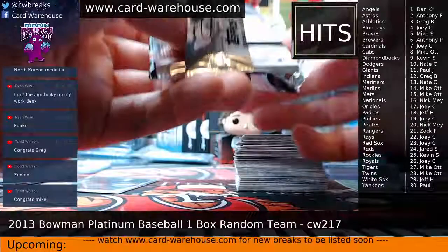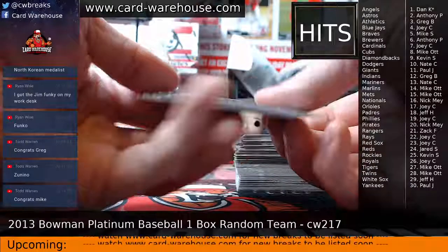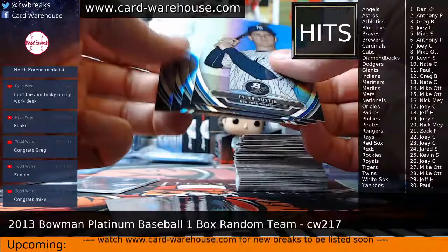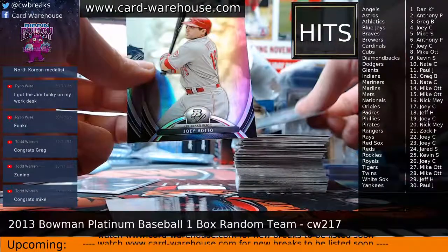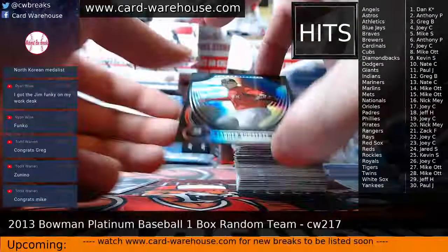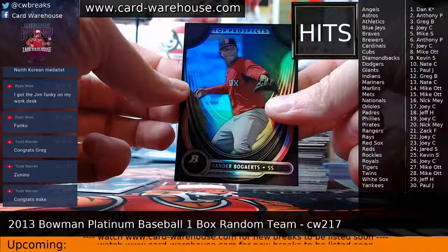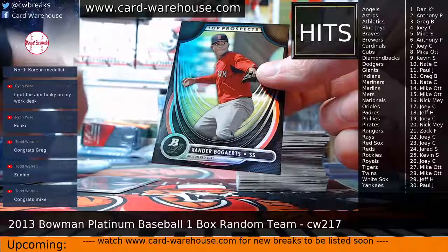Last pack. Good luck, everyone. Hopefully I have something nice in the last pack here. That's not bad. Tyler Austin for the Yankees. Zach Wheeler for the Mets. Joey Votto for the Reds. Mark Montgomery for the Yankees. And Xander Bogaerts for the Red Sox. Top prospect. Red Sox, Joey C.